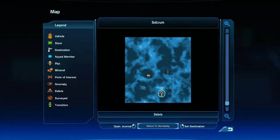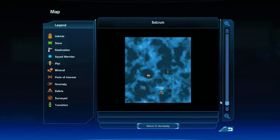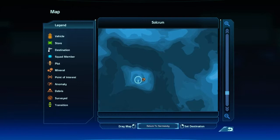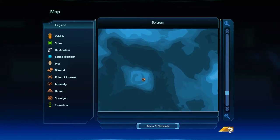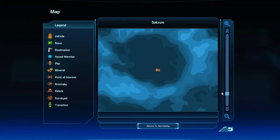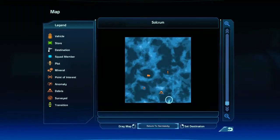We have an anomaly, a debris, and something that isn't actually marked. I'm guessing that's where the Geth base is. And if you look here, this anomaly is perched kind of up here in this caldera. So probably through here, coming in from the west, would be best. Oops, we still need to actually mark it, don't we, so I can find it. Okay.